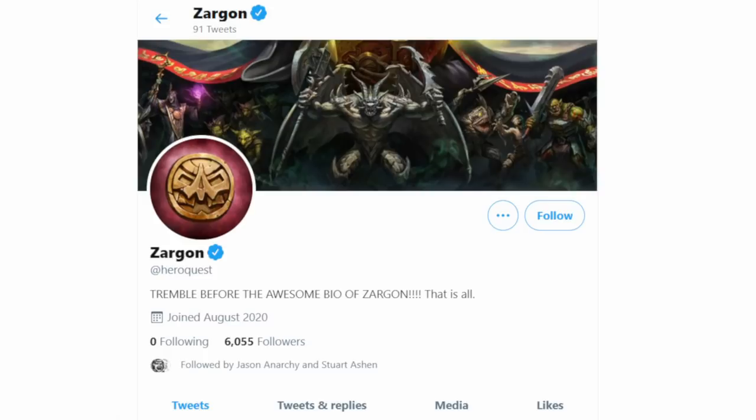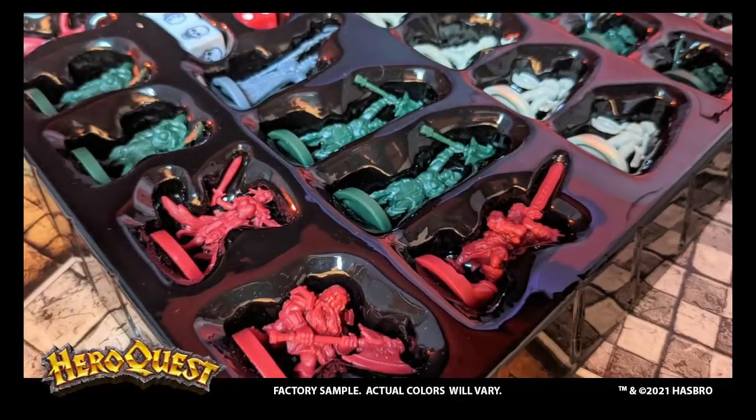Anyway, the random posts continued until the 10th of June, when Zargon finally decided to throw us a bone and share some genuine content. We got one picture of some of the factory sample miniatures in the vacuum-formed box insert. Look, here it is. Now, because this is the only bone Hasbro has chucked at us for a little while, I'm going to gnaw on it like a hungry dog for a bit.